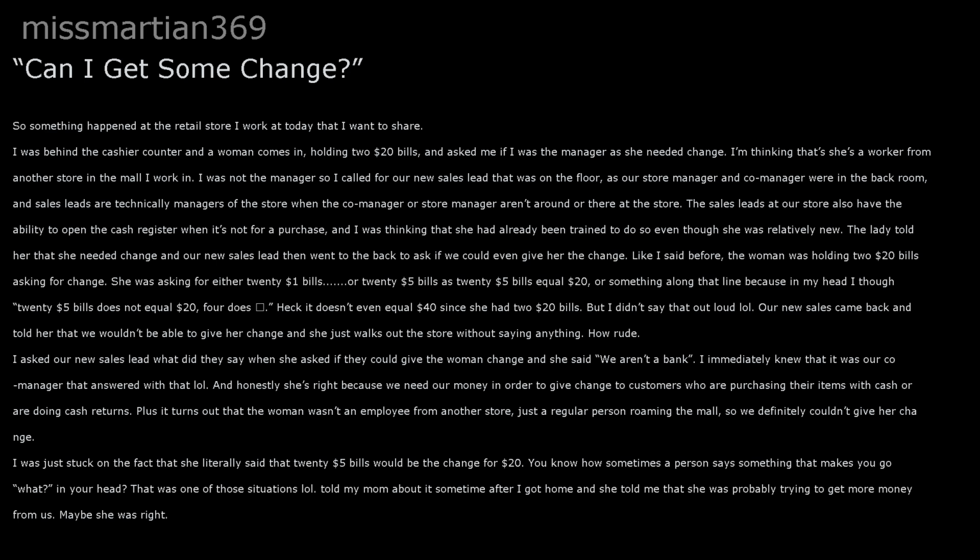The sales leads at our store also have the ability to open the cash register when it's not for a purchase, and I was thinking that she had already been trained to do so, even though she was relatively new. The lady told her that she needed change, and our new sales lead then went to the back to ask if we could even give her the change. Like I said before, the woman was holding two $20 bills asking for change. She was asking for either $21 bills or $25 bills, as $25 bills equal $20 or something along that line, because in my head $25 bills does not equal $20, 4 does. Heck, it doesn't even equal $40 since she had two $20 bills. But I didn't say that out loud, lol.